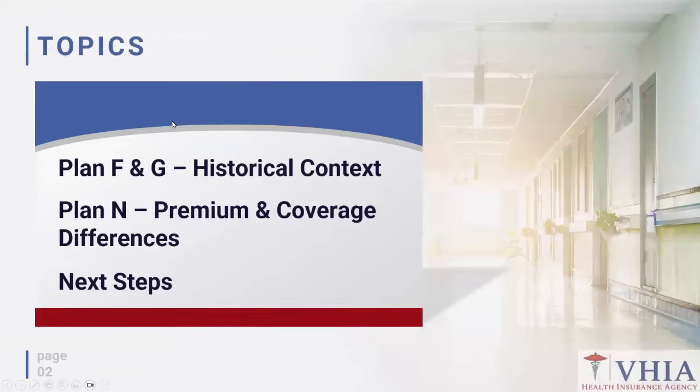The topics we're going to go over today include a little bit of the historical context regarding the plans that I'm sure most of you have, the older Plan Fs, and the majority of you probably have a Plan G. So what were those? What happened to the F? Why did we switch to the G? And why are we now kind of considering this move to an N plan?